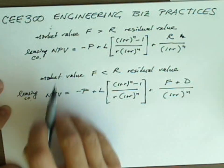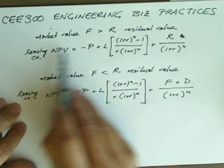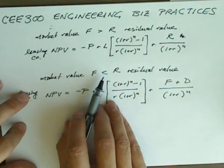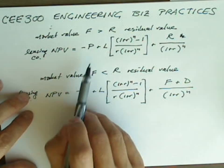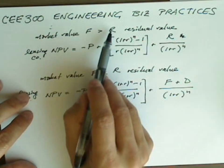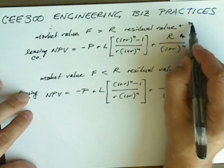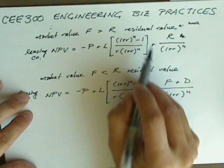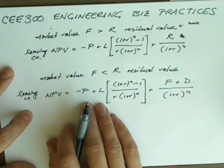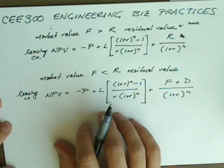So we see here, I've tried to clean up the terminology, the difference between F and R, and I've said there's two net present value functions depending upon what the driver does, and we know that what the driver does depends on whether the market value is high or low, higher than the residual, which is fixed. This is a value that is on the books, it's in the lease agreement, it's not in the marketplace, and the leasing company doesn't know until the end of the lease what the driver is going to do.